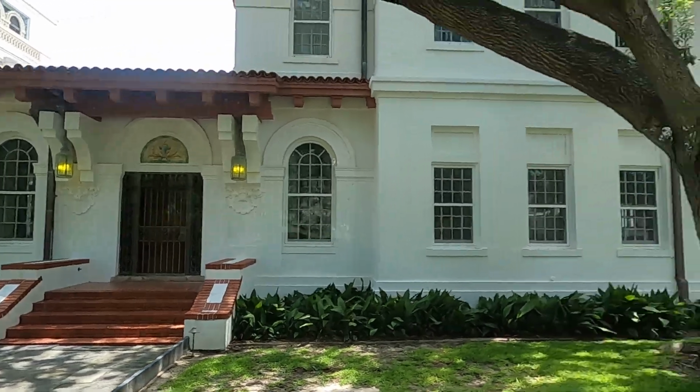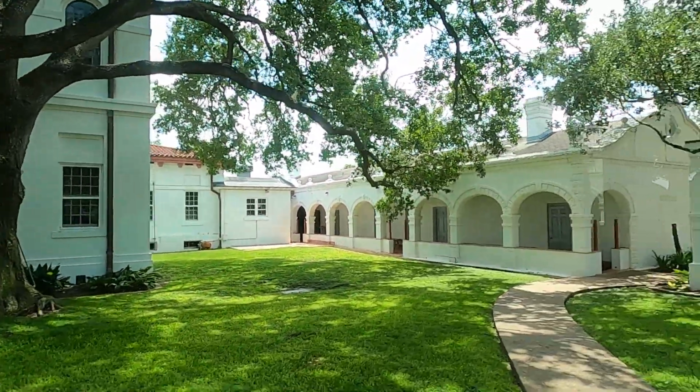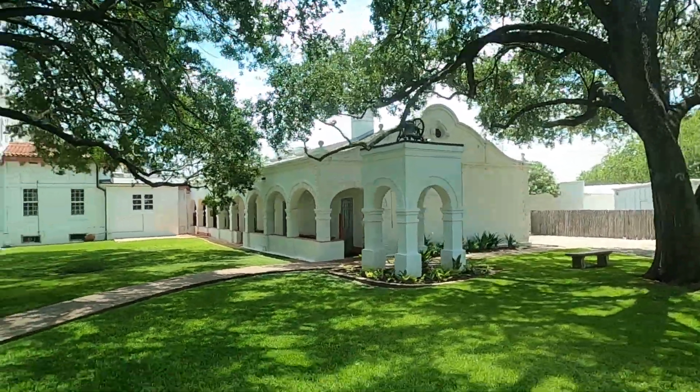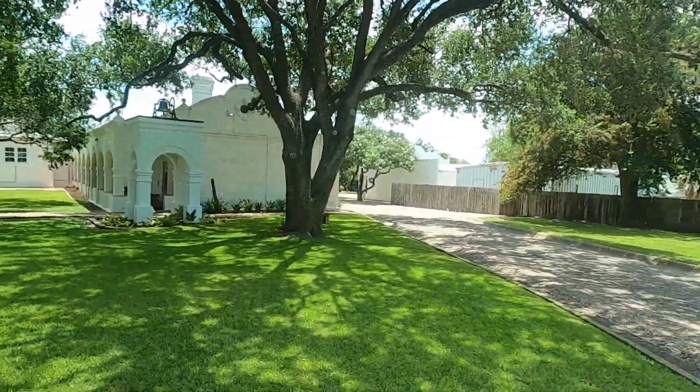Coming up on the left, we're about to pass a little gazebo, and if you look on top of it, there's a bell on top of it. That's Mrs. King's dinner bell. So they'd ring that bell when it was time for dinner. That's also what alerted everybody to get out when the old house burned down.